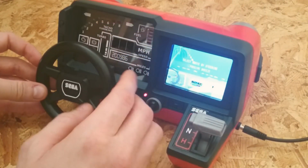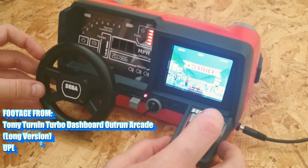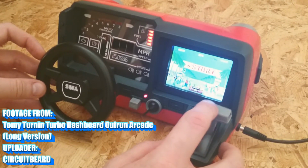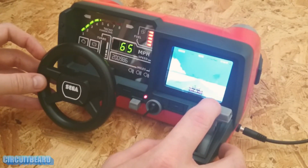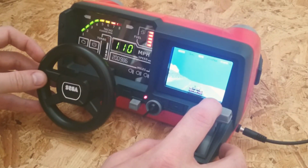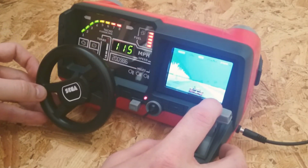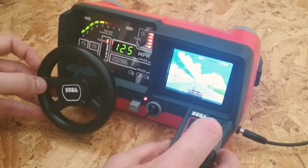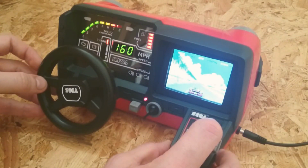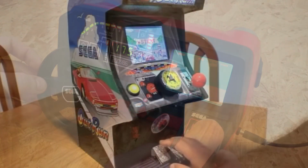One was by a gent called CIRCUITBEARD, who had converted an old Tomy racing toy into a tiny mini Outrun themed tabletop racing cabinet. It was a really impressive looking project. It didn't just have a swanky new screen and miniature modern PC innards, it also had an LED dashboard that updates with the actual real-time game values, and the steering wheel had haptic feedback, just like a real Outrun cabinet.